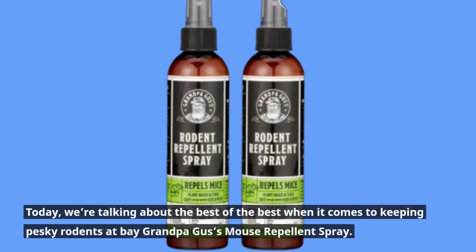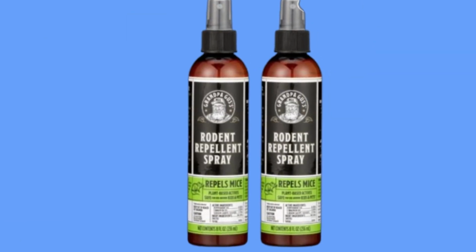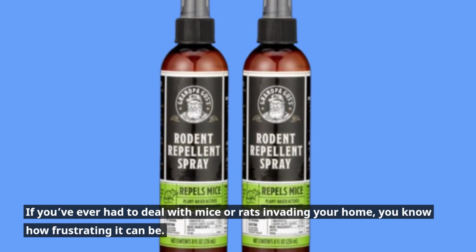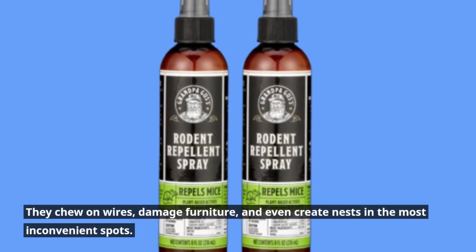Today, we're talking about the best of the best when it comes to keeping pesky rodents at bay. Grandpa Gus's Mouse Repellent Spray. If you've ever had to deal with mice or rats invading your home, you know how frustrating it can be. They chew on wires, damage furniture, and even create nests in the most inconvenient spots.